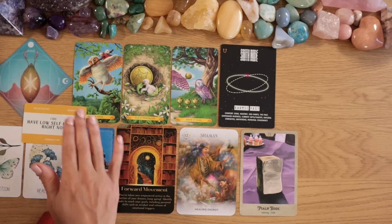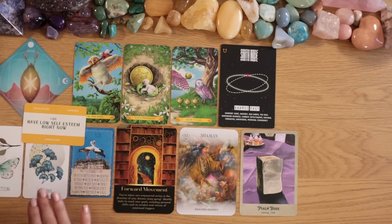But I think it's a very natural transition. It's not going to be difficult in any way. It's a very nice transition, just one thing happening after another, continuing to lead you forward. I think a lot of new doors and opportunities will be unlocked financially, emotionally, mentally, spiritually. Really many areas of your life are going to be unlocked.